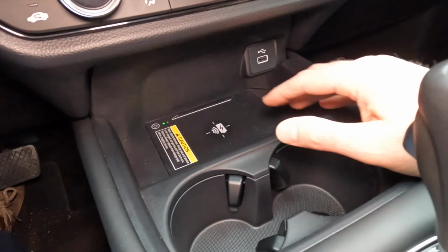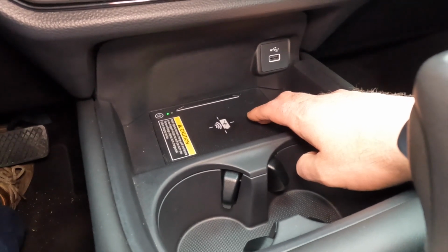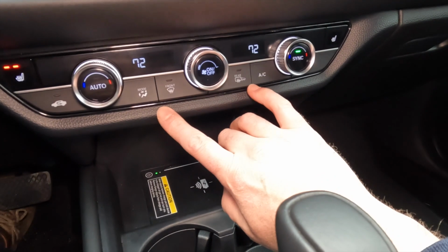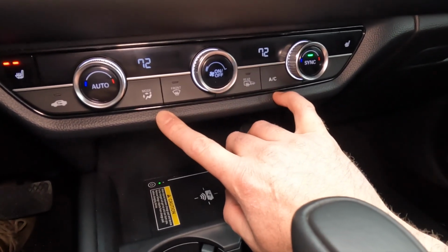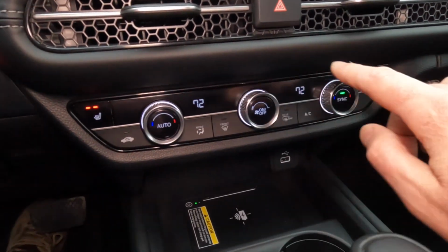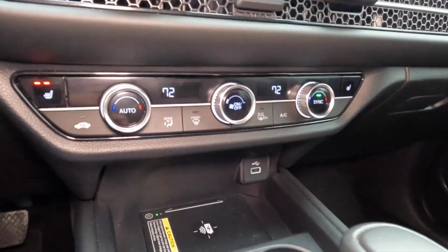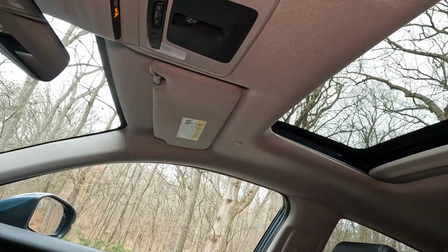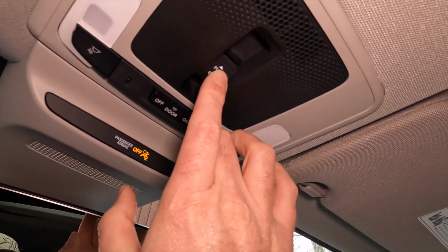Moving back up, also on EXL only, is this wireless Qi charging pad right here. And just above that, also exclusive to EXL, dual zone climate control. It'll be single zone on the Sport and LX models. We do also have heated front seats. That is available on the Sport and the EXL trims. But if we keep going up, we go back to exclusivity, because it is EXL alone that gets the moonroof. And here's your operations for it right there.